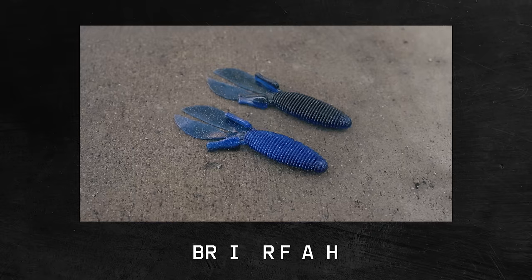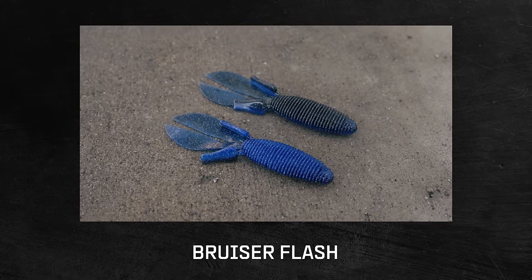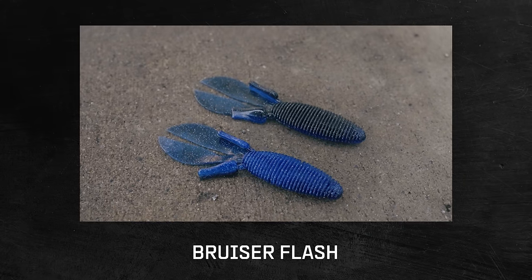Yeah. So we got the moneymaker right here for you, the Bruiser Flash. I know that was your color, Bruiser Flash, that you had at the time. And that's it right there. You can kind of see it.